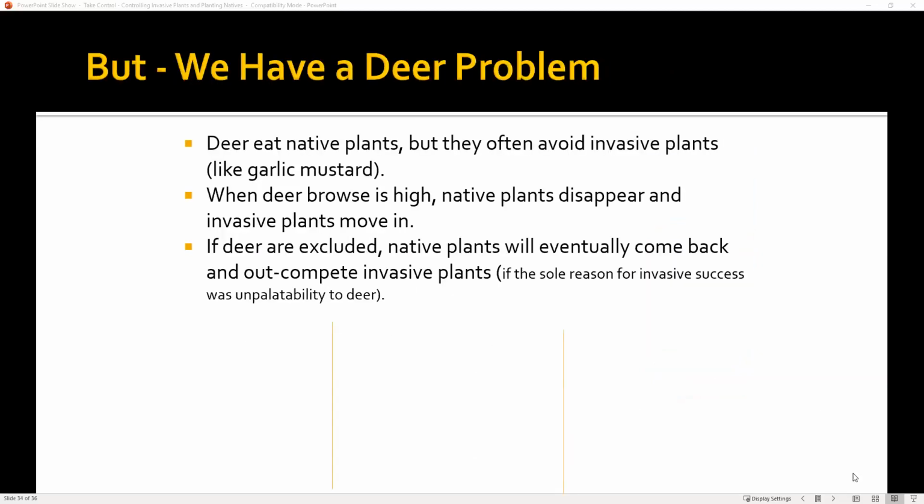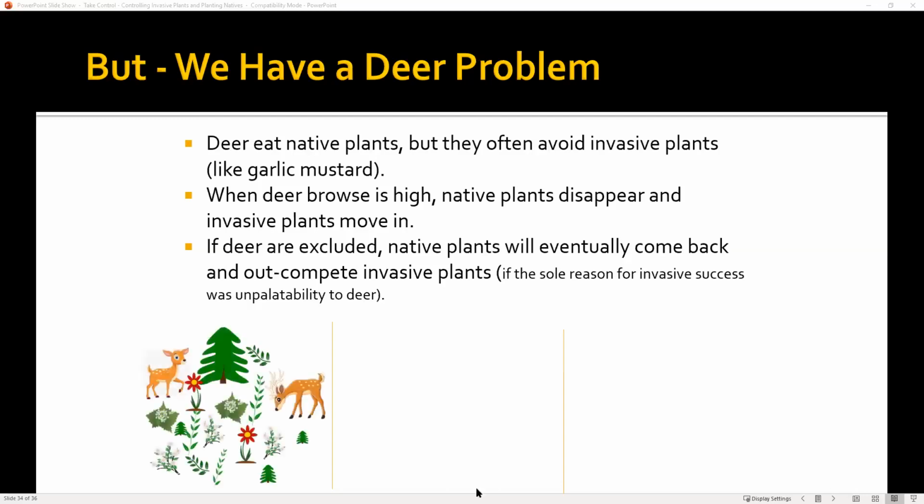So here's the problem that I need to lay out for you. We have a deer problem. And the issue is that deer eat native plants, but they often avoid invasive plants like garlic mustard. So take a look at this forest scene that I created with clip art. You've got trees, you've got a couple of deer, you've got wildflowers, you've got little shrubs, you've got baby trees, you've got ferns, you got a couple little garlic mustard plants in there too.